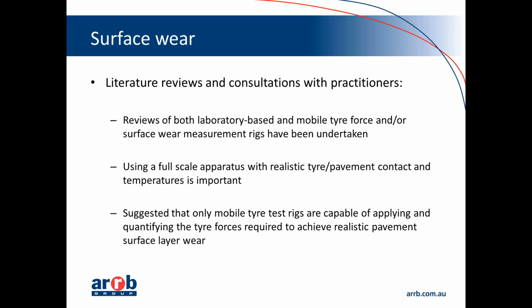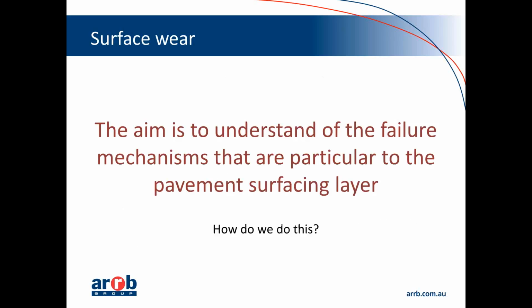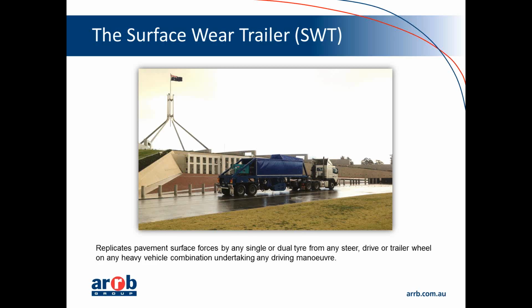All of this research has brought us to what I regard as a key question or aim, which is to understand the failure mechanisms that are particular to the pavement surfacing layer. So this is really just wanting to look at the pavement surface layer in isolation and say, with the damage that is incurred, how is it incurred and to what extent, and what are the vehicle factors or variables that go into producing that. And so if we want to achieve this understanding, how do we actually do this? ARB's answer to this is the surface wear trailer, which is a piece of equipment we've been developing over the past few years in our heavy vehicle group.